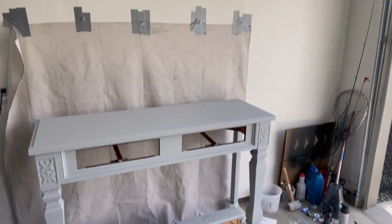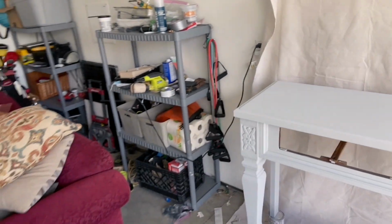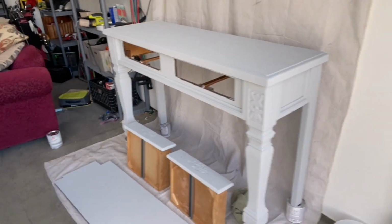All right, so everything should be dry now. I'm just walking out into the garage right now, and here it is. So this one looks really good. It's very even on all sides. I don't see any splotchiness or anything like that.